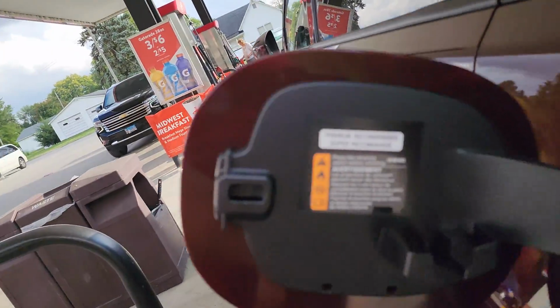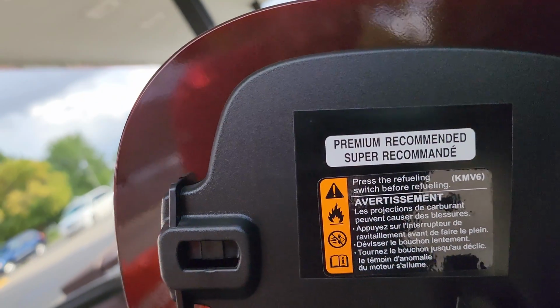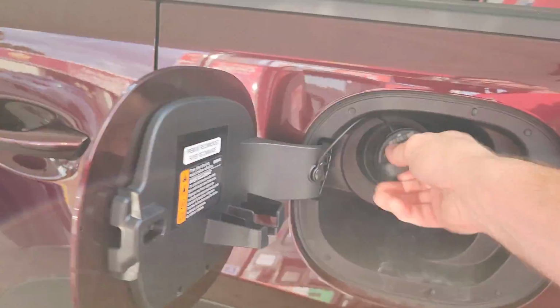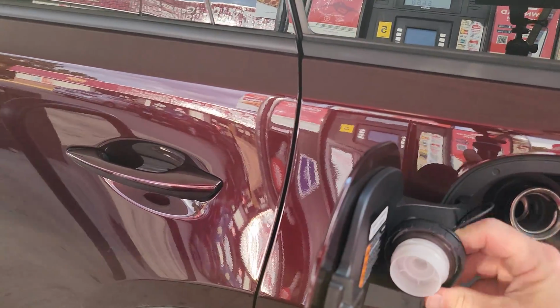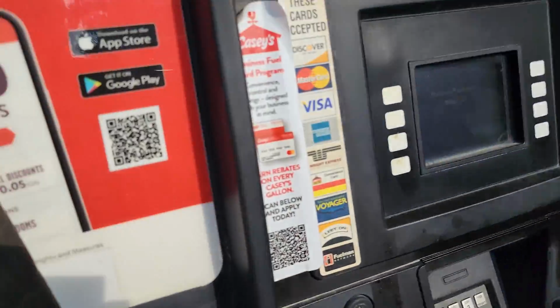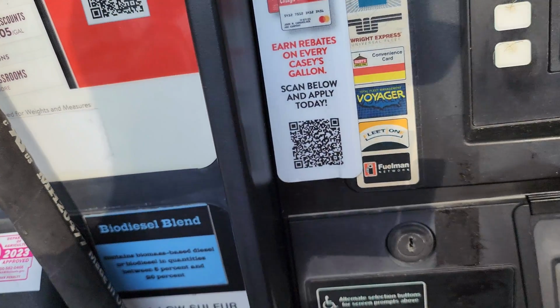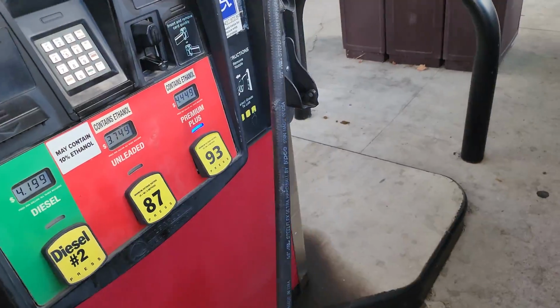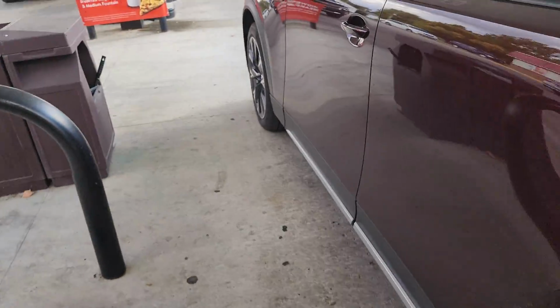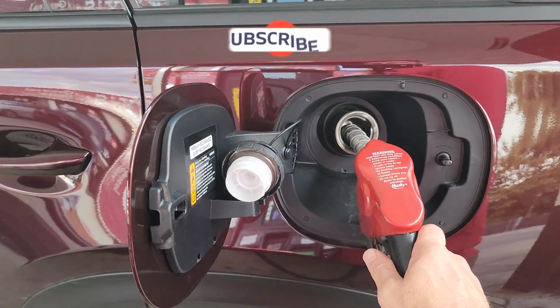Okay, we are here at the Casey's here in town, and we're gonna fill up right now. One thing that I did notice is it does say premium recommended, so that is what we will put in. Not sure how that one sits in there, but all right, so we're gonna go with the premium. We got premium going right now. Should be just about full.